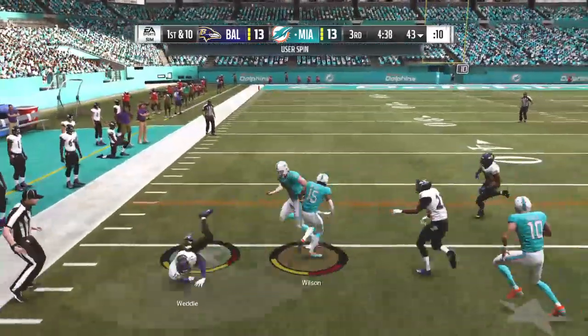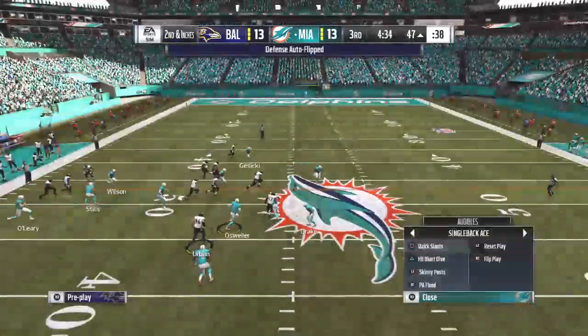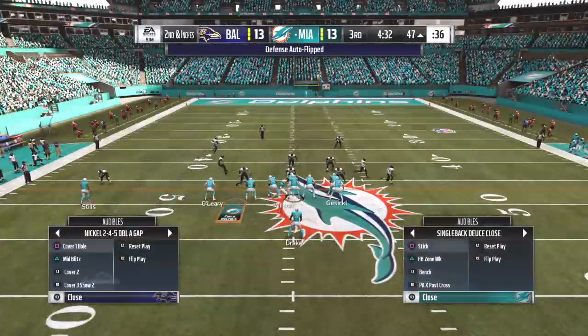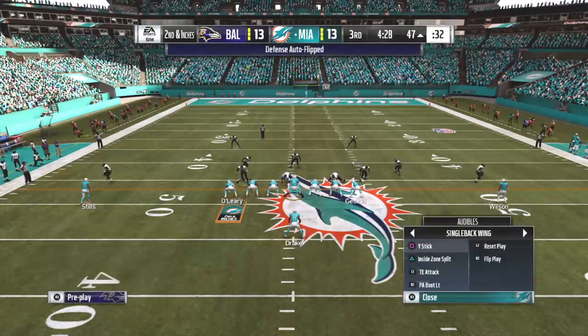And he's got room. And certainly some style points there on the spin. Not a whole lot thereafter, but still a pretty good gain. That one good for 10 yards. And it'll be 2nd and very short.